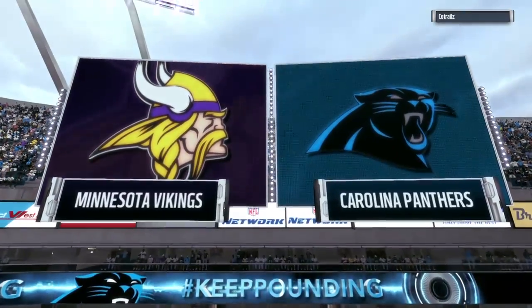Squaring off in a divisional game. It's Jameis Winston going up against Cam Newton.